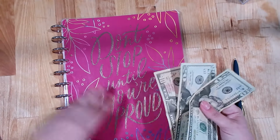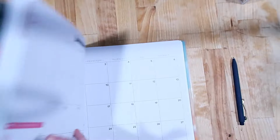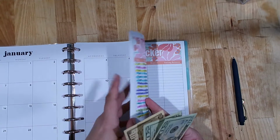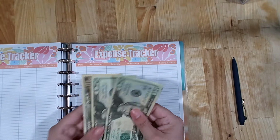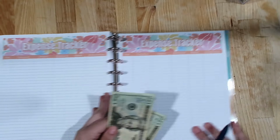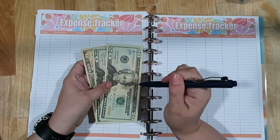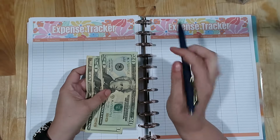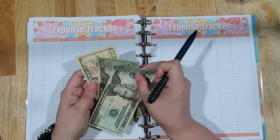I'm going to go into my expense tracker. I'm actually going to get a bit of a jump start on next week's expense tracker because I need to make sure that I remember to account for this. So this $50 technically came from my mother-in-law. She asked my husband to order some supplements online for her, and he put it on our credit card, and she just paid us in cash.